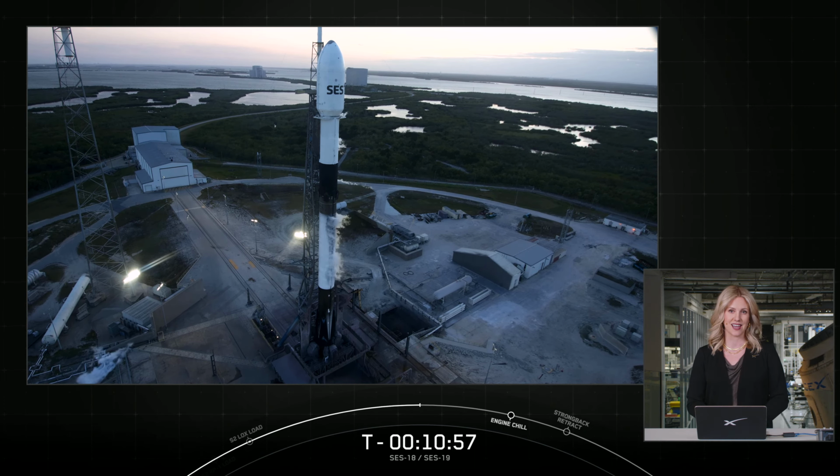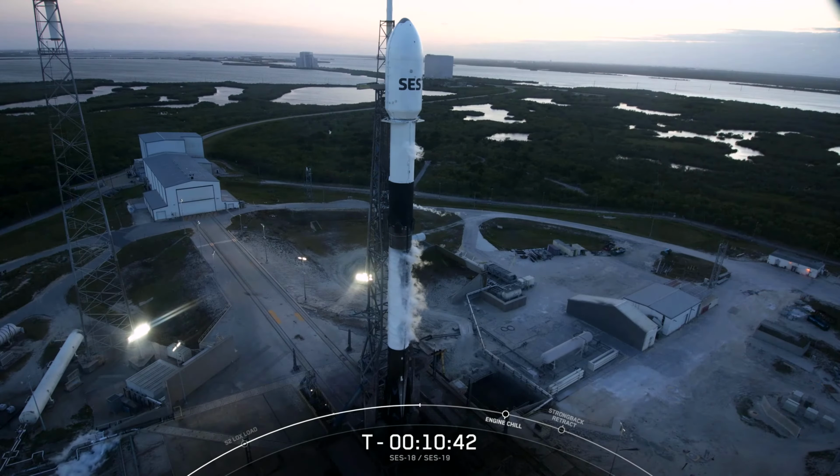Our payloads today, SES-18 and SES-19, were built by Northrop Grumman. These satellites are essential parts of SES's plan to enable wireless operators to deploy 5G services across the contiguous U.S. After deployment, SES-18 is expected to begin operations in June and will replace an existing satellite, while SES-19 will be co-located with SES-22. Currently, both payloads are safely enclosed inside the payload fairing.